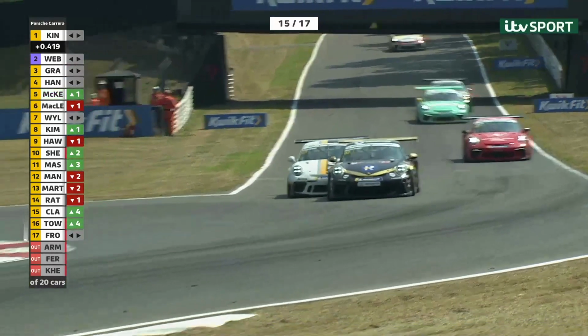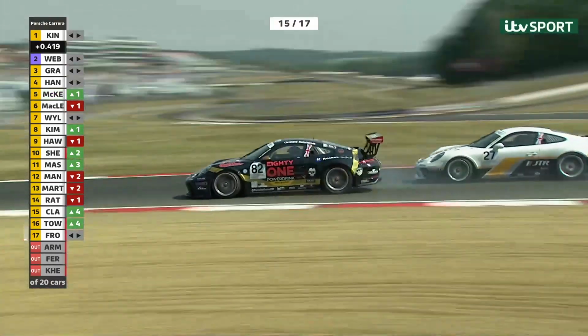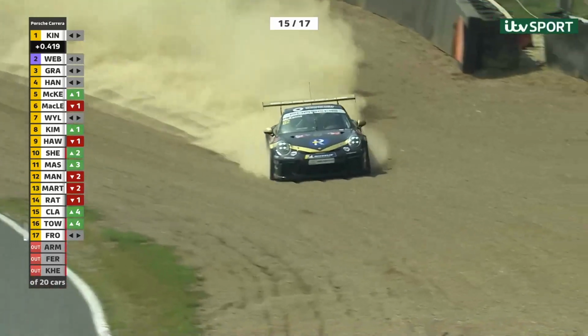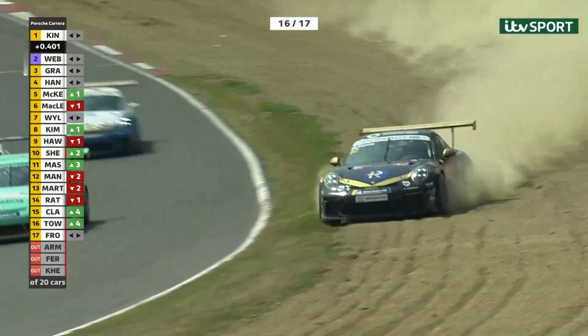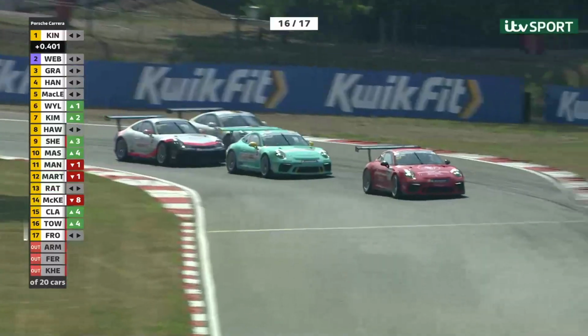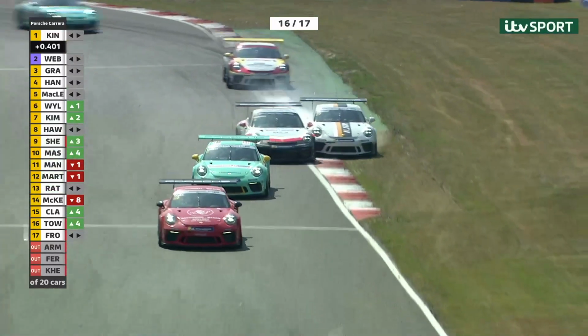And Ross Wiley has got past Kimber as well. Whoops! Into the back of McKenna goes McLeod, and that fires him out wide through the gravel. So Scott McKenna had only just got the place, and now he's rejoining, crossing his way back onto the circuit. Yeah, now there'll be an argument about, was he braking early?